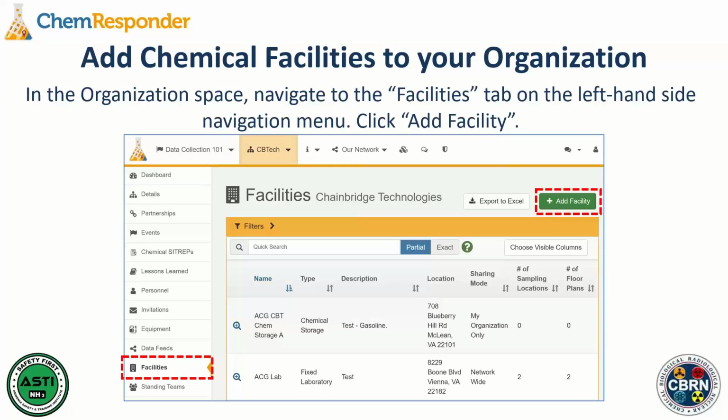Again, similar case, you can ask an existing administrator to add a facility, again, if your organization doesn't already have one, or you could request the role to be able to add the facility yourself.